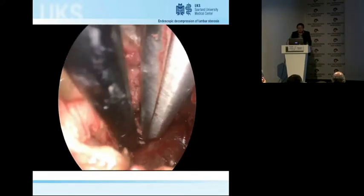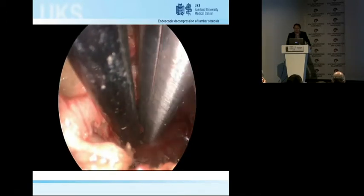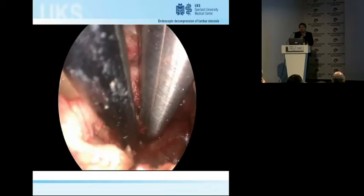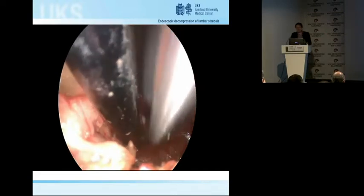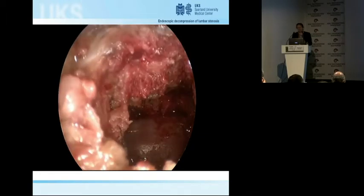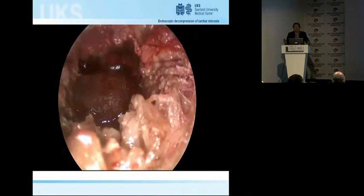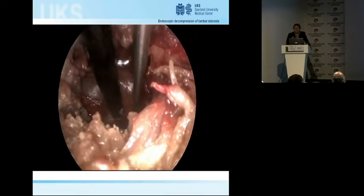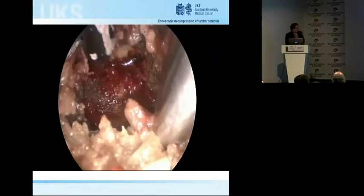So actually, from my perspective, this is even easier than using a microscope. And I completely disagree with the statement of the first speaker, or the second, I don't know. In an obese patient, this is an ideal indication for endoscopy. I don't say that it's easy, but it's an ideal indication, since you don't need these very huge approaches, very huge exposure, large wound area. You can use just a percutaneous technique for this decompression of the lumbar canal stenosis.